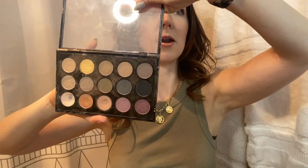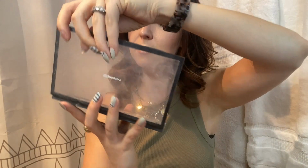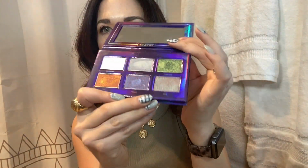Really old MAC palette that I bought from Nordstrom on a Black Friday sale. Woo! This is like this crazy cosmic, these shadows are so gorgeous. They're very shimmery, maybe they're duochromes, I don't know.